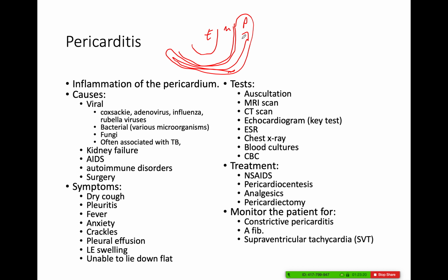Now, the pericardium can have problems. Because it's a closed system, we can have accumulation of fluid in the pericardium, and that's going to compress the heart. We don't like that. We can have an inflammation of the pericardium, where every time the heart beats, our patient is having pain, and it's making a noise. We don't like that either. So the pericardium is a very good thing, but we have to talk about what goes wrong with it.